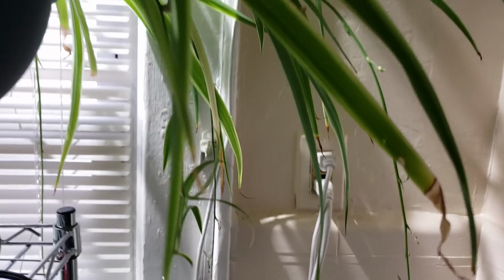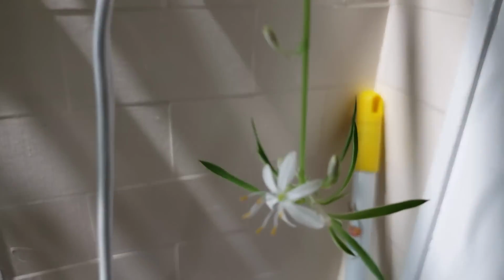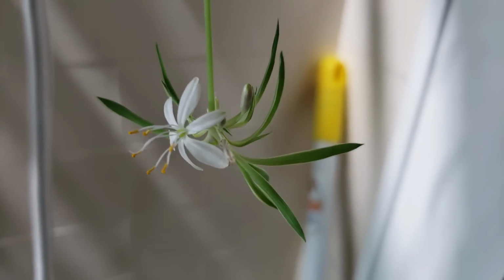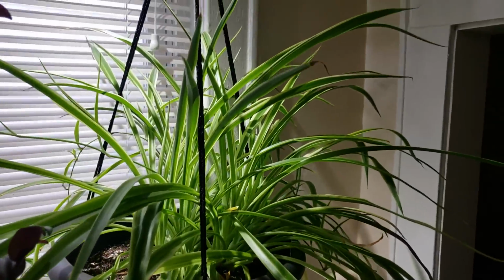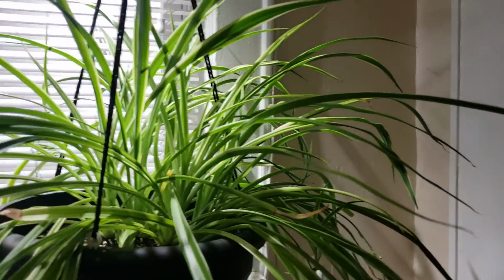I have a lot of babies, and the babies that have flowers. Look at the flowers. So we have babies and babies and babies. See a bunch of babies in the back. There we go, and a bunch of flowers. Look at all the flowers. So I'm proud of that spider plant right there. That's a proud mama moment right here.